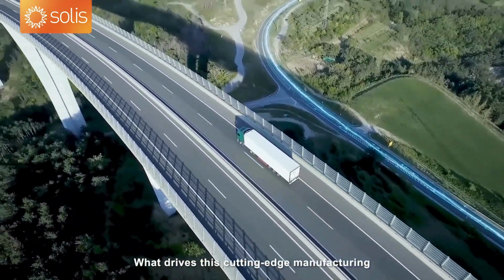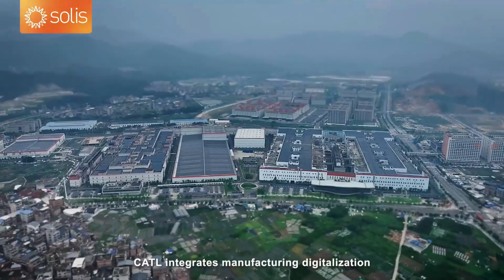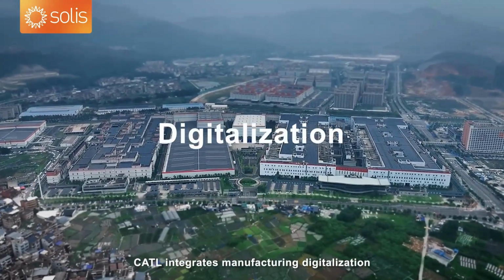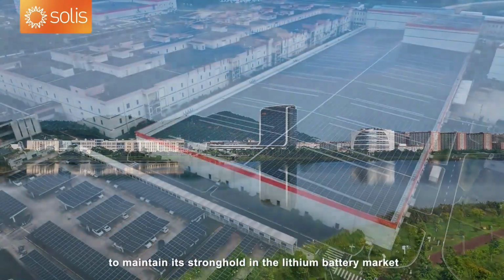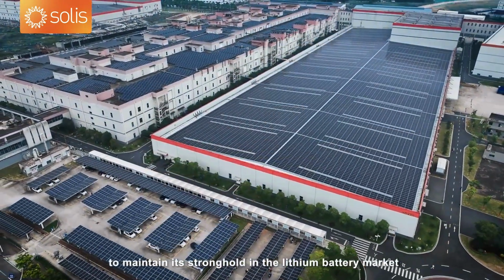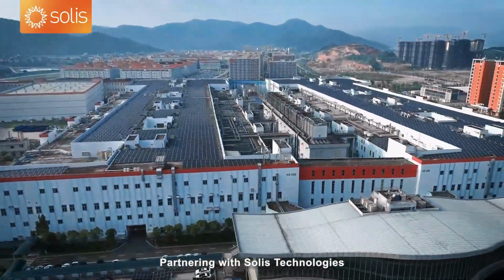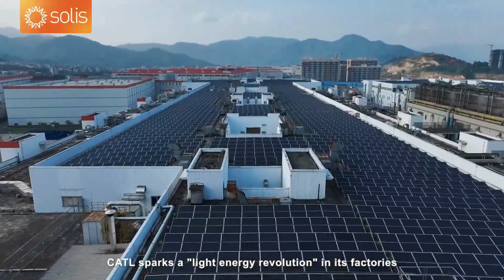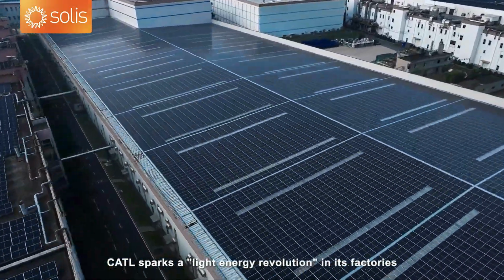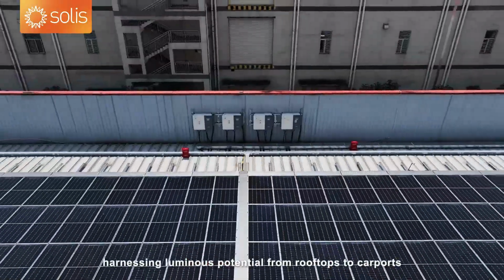What drives this cutting-edge manufacturing? CATL integrates manufacturing digitalization, intelligence, and green capabilities to maintain its stronghold in the lithium battery market. Partnering with Solis Technologies, CATL sparks a light energy revolution in its factories, harnessing luminous potential from rooftops to carports.